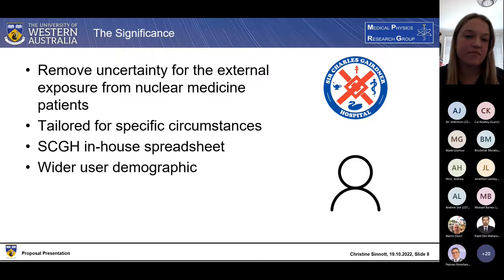This leads me to the significance of my research. The main significance is to remove the uncertainty for the external exposure from nuclear medicine patients. In doing this, you want to tailor it for specific circumstances, for situations which have not previously been explored. For example, extended close range contact shortly after administration, as I mentioned previously, with a patient going into cardiac arrest and requiring a pacemaker to be fitted, or emergency procedures, again the cardiac arrest patient, and then potentially the intensive care unit, the ICU. A nuclear medicine patient in the ICU would also be delivering external exposure to the surrounding patients in the beds.